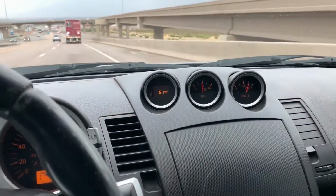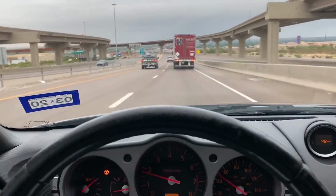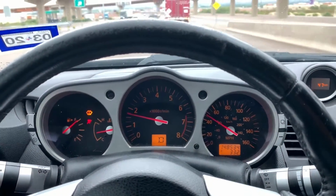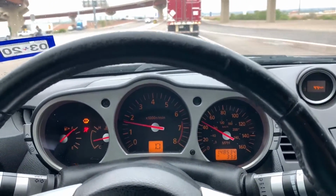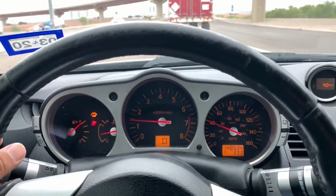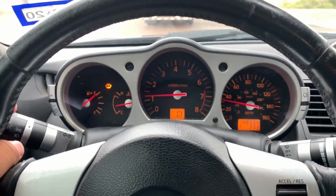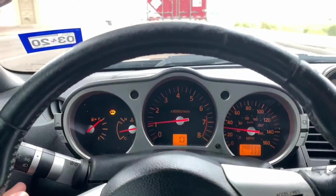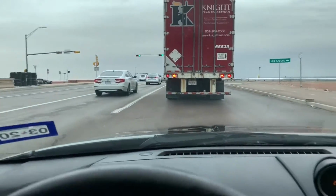Like I said, it needs a little bit of TLC. Brakes feel a little bit spongy as I'm coming up behind this semi. Brakes feel a little spongy, but that could be a number of things. Maybe they need to be bled. It may need a new master cylinder. They do stop me, so I'm not terrified, but they could be better, especially since I'm used to driving electronic brakes.